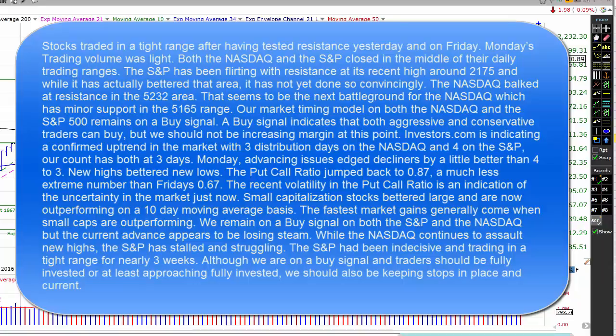The put-call ratio jumped back to 0.87, a much less extreme number than Friday's 0.67. The recent volatility in the put-call ratio is an indication of uncertainty in the market just now. Small capitalization stocks bettered large and are now outperforming on a 10-day moving average basis. The fastest market gains generally come when small caps are outperforming.